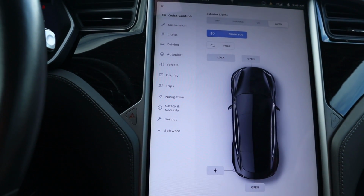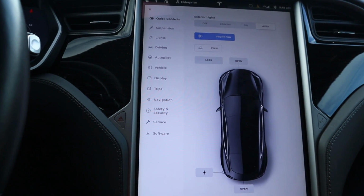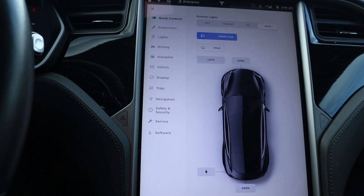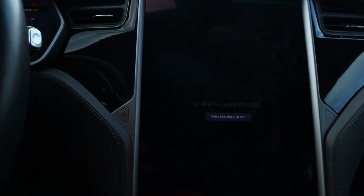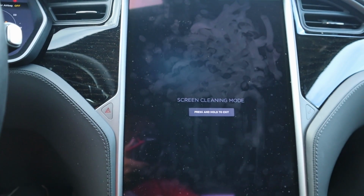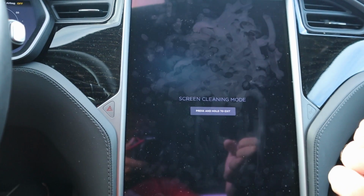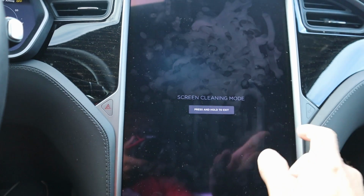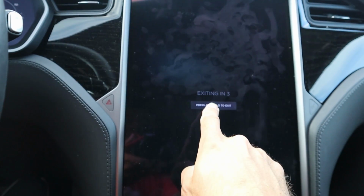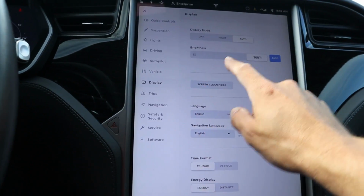Now a screen this size, you'd think, well, this is so big, you can see all the fingerprints and stuff like that. Well, it even has a screen clean mode. Look how dirty it is. I need to clean it, but basically it just shuts down the screen with enough backlight to show you all the fingerprints. So they thought about everything. Press and hold to exit. Exiting in 3, 2, 1, boom, back to the screen.